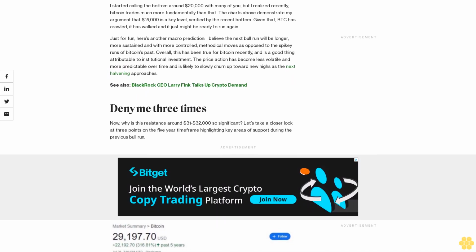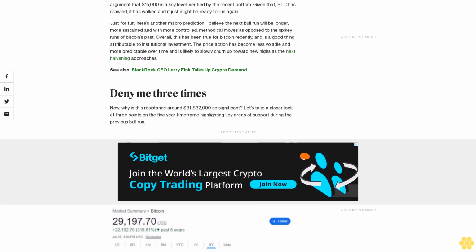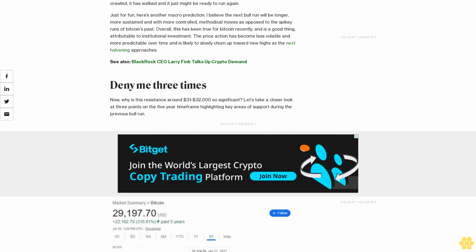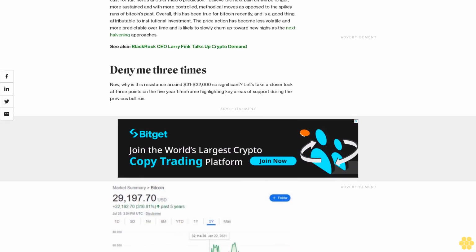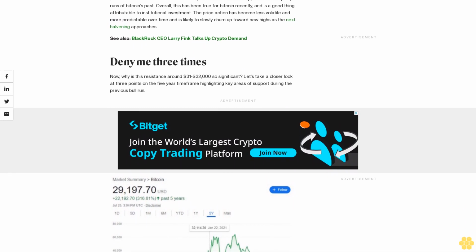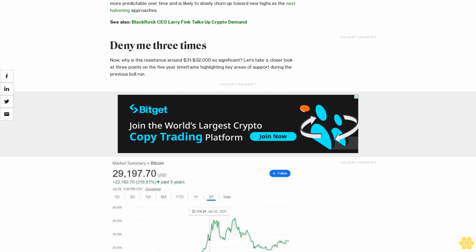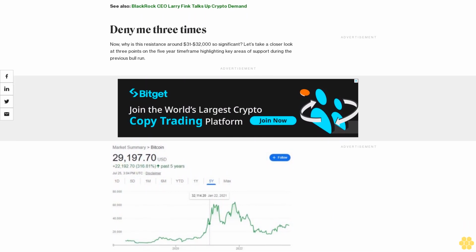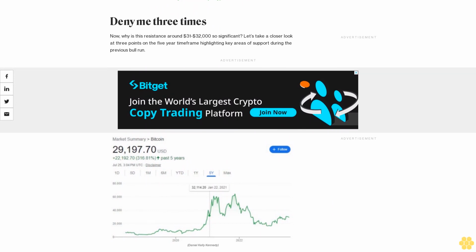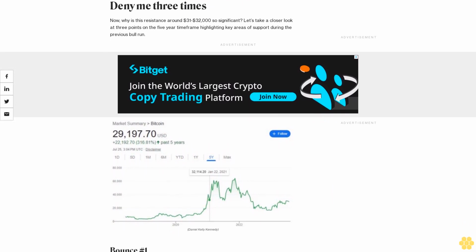Bounce number 2. July 16, 2021, $31,576.20. 6 months after the bull run began, Bitcoin bounces a second time off support at $31,500 to continue the rally to new ATHs. Bounce number 3, May 13, 2022, $30,068.40. This is the most interesting to me because when you look at the chart, Bitcoin's price is trying to stabilize above $30,000. Watch the breakdown.